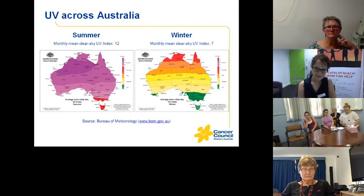But then during winter, we can still have quite high UV levels across Australia. Again, the closer you are to the equator, the stronger the UV levels will be. So the top part of it, Western Australia, Northern Territory and Queensland, have higher levels than the southern part, and on average have very high UV levels. But even for most parts of the rest of Australia, we still reach at least 3 or above at some point during the day on average. This is important to remember because UV is not related to heat. Even in wintertime, we can still have quite high UV levels.